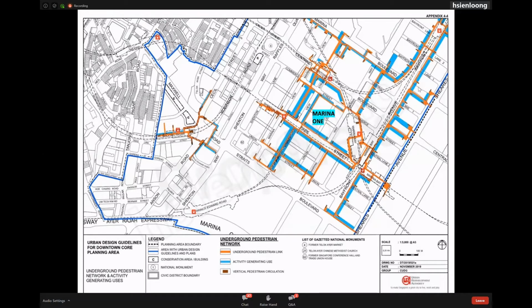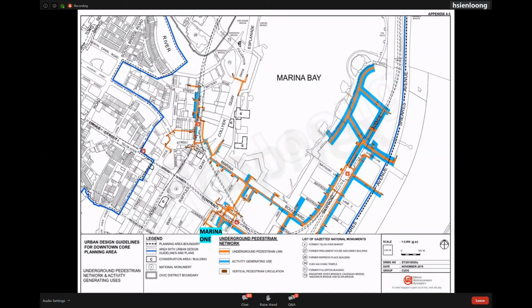Yeah. This is just an extension more towards the Marina Bay Sands side. As you can see, the orange lines are connecting almost every part of the whole city within the Marina Bay area. So in terms of the tenants or residents coming into the area, they can just walk down to the underground pedestrian network and continue walking without a sweat. Yeah, in the comfort of the aircon.